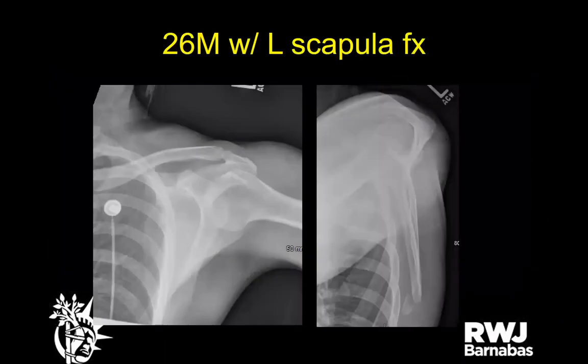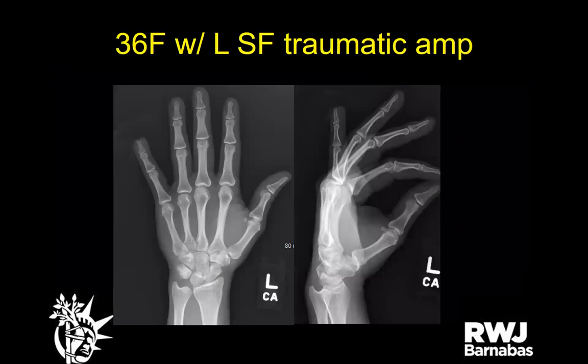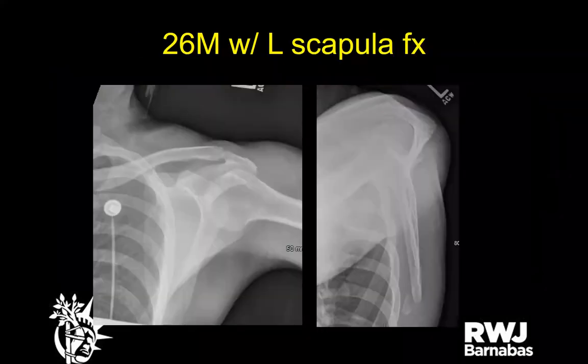It's a 26-year-old male with an inferior border of the scapula fracture, treated non-operatively in a sling. What's the mechanism on that? He was thrown from a motor scooter and landed directly on the shoulder on the curb, I believe.